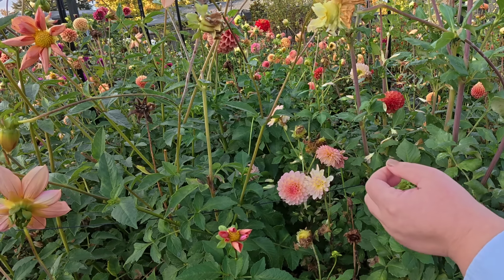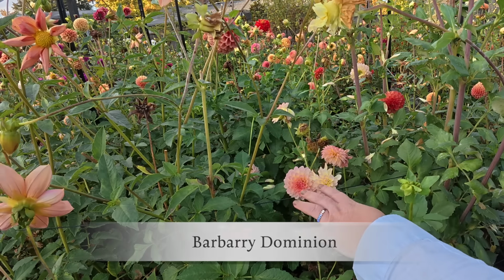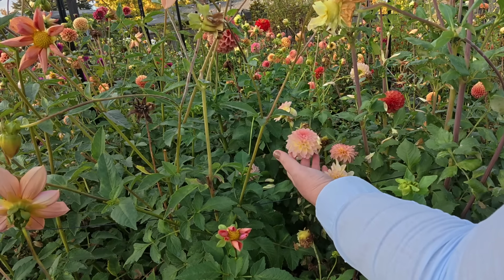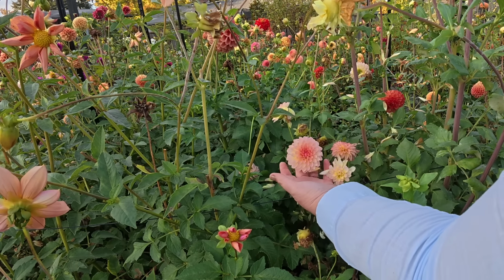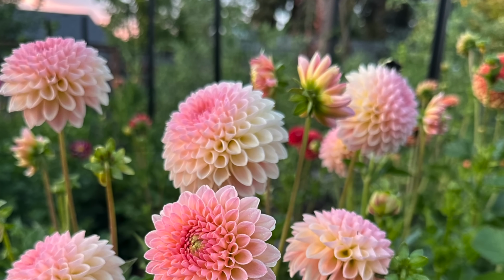All right, next we have Barberry Dominion, I think. And I will say she is a little bit hard to find, not too bad, but I had to call her out because she absolutely glows in your garden. This is a formal decorative.